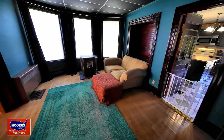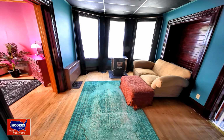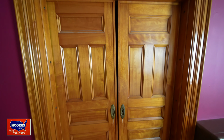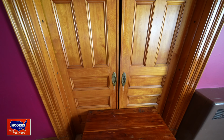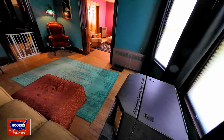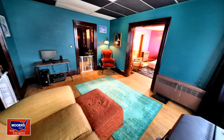Newly painted. That's a new pellet stove too. Came from a rustic milling. See the pocket doors? Your old homes have the features. Like a bay window wall. Patterned hardwood floors, and the trim.